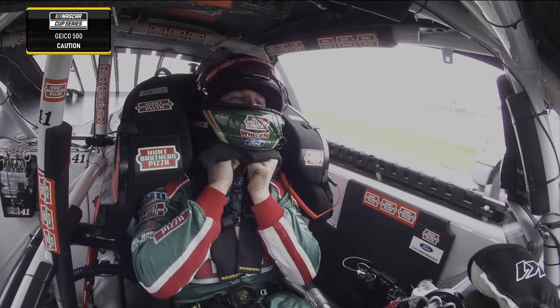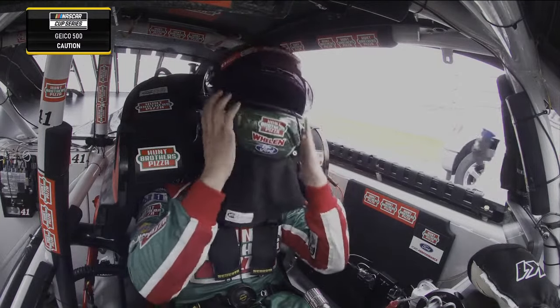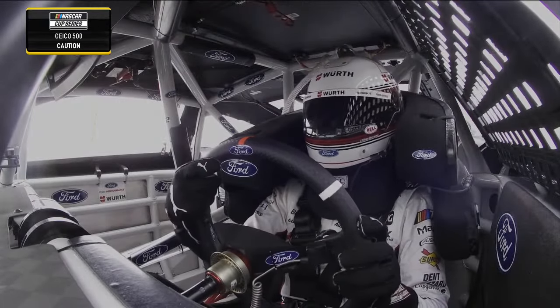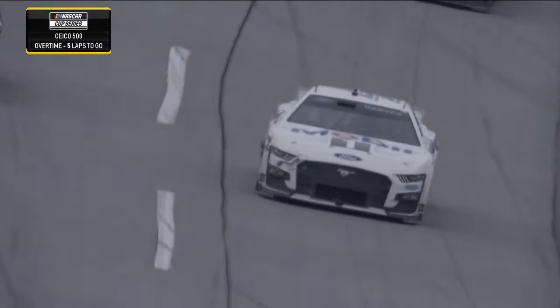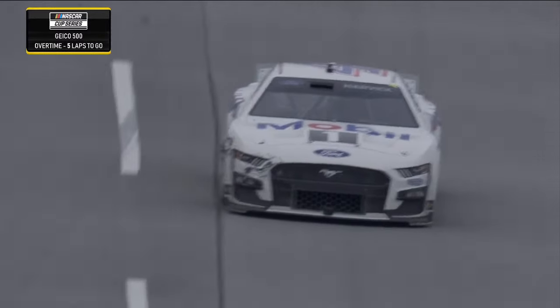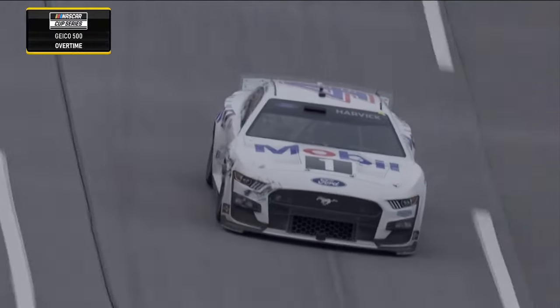Now, what's this do for my fuel? Am I going to run out of gas, Larry? You heard Rodney Childers say that Harvick's going to have to pit. No question. This definitely puts some of them in a little bit of a predicament. Absolutely. Well, the good thing on fuel is they didn't have to run close to a full lap at speed before the caution came out. He's got some damage on the right front. Is that car skewed just a bit?